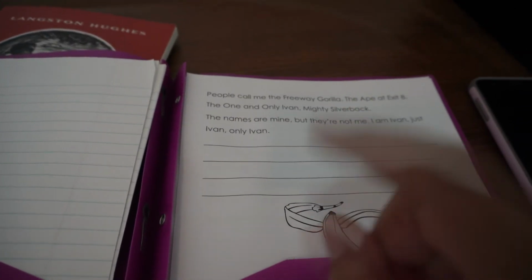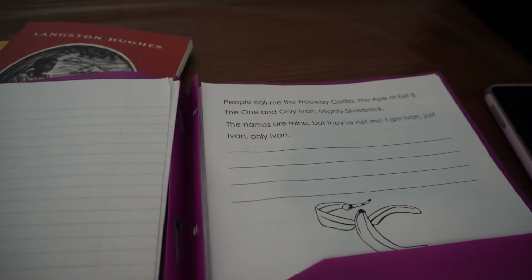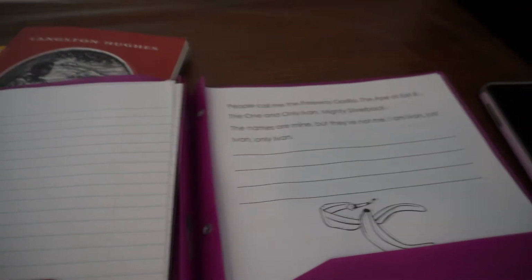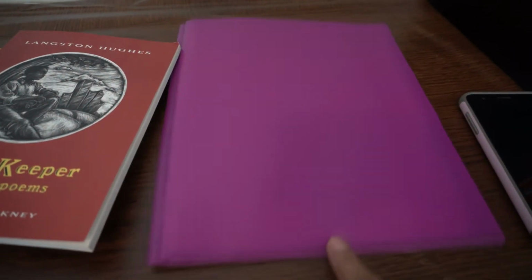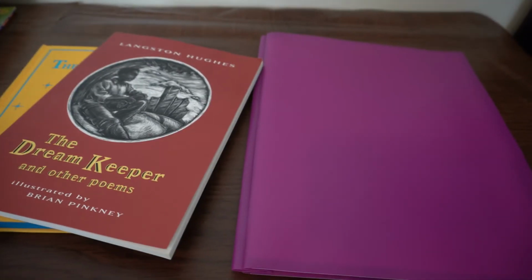Hopefully those 2 books, the Nature Anatomy and The One and Only Ivan, will be here soon. It was on back order, but hopefully they'll be here before we need them. So he will be reading that book, and his copy work will be based on that. And that is everyone's curriculum.